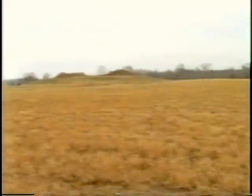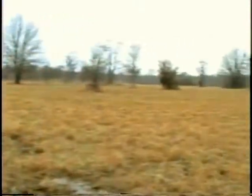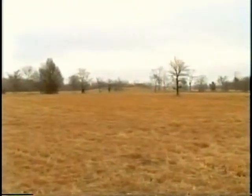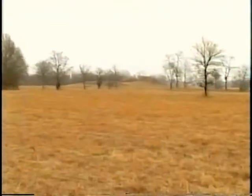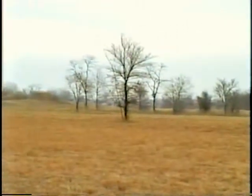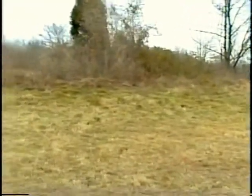This is the plaza here. The other house mounds, there's where I just was. There's the 3 there. Reference points over that. I'm looking out over the plaza now. There's the mound again there. And here's what they have to say about it. Other house mounds.